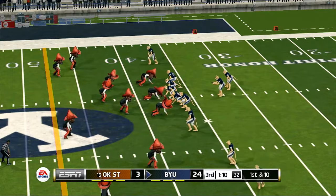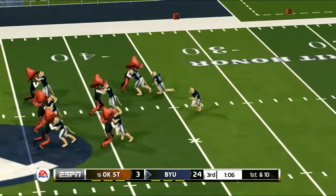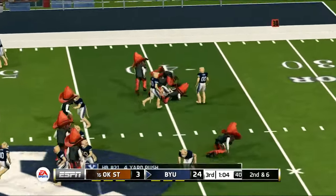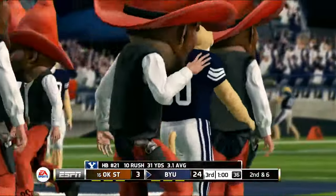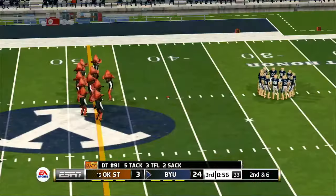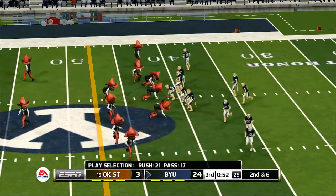Five guys will be out in the pattern as they're in the shotgun. Let's go! Brought down after a nice run up the middle. Gaining 4 yards. That makes it second and six. Second down and six. Ball on their own 41.